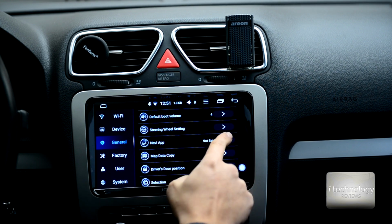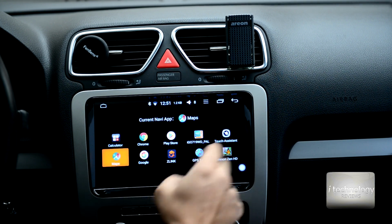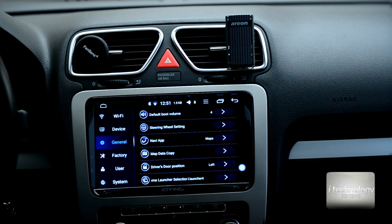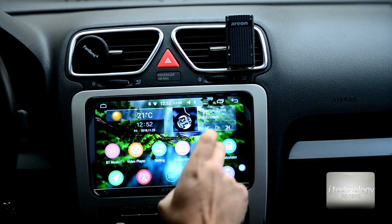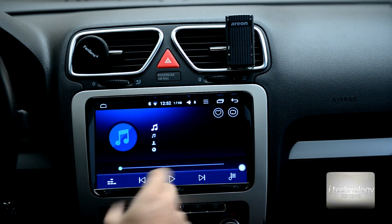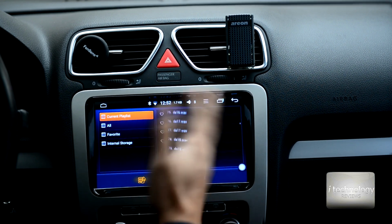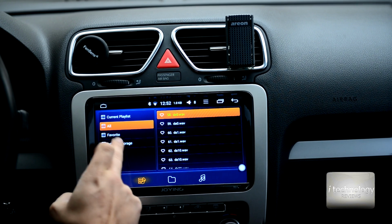The navigation application, you can set it for now. I will put Maps, but I will change it to Waze. The original player, I will uninstall it because the original player sees all the information. It automatically searches on your entire navigation, and you cannot go up from this directory.